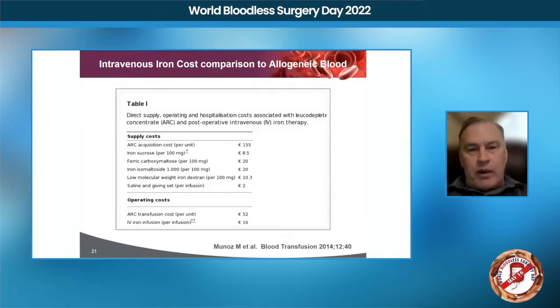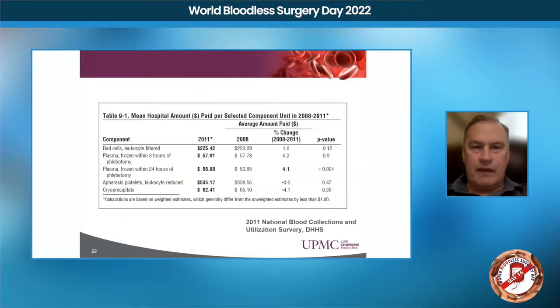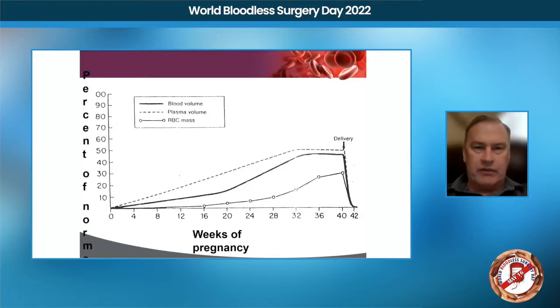Now, Manuel Munoz in Spain has published this work where he looked at the cost of intravenous iron. And I think we way underutilize intravenous iron. And there is a general fear of cost and a general fear of anaphylaxis. And I think both are unreasonable fears. As you can see, the costs of the particular iron molecules is cheap. And there's almost no anaphylaxis that occurs with the modern molecules. If you compare this to red cells, $225 for the average unit of red cells in the United States versus $10 for a dose of IV iron, it's a no-brainer in terms of the economics.